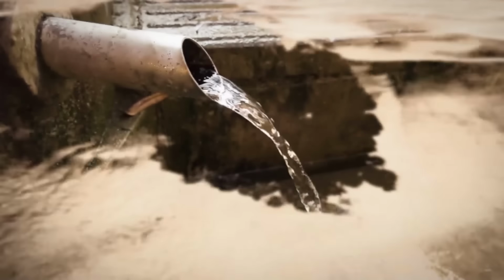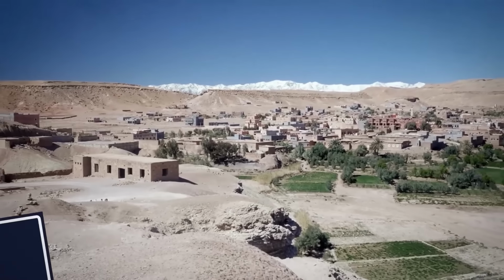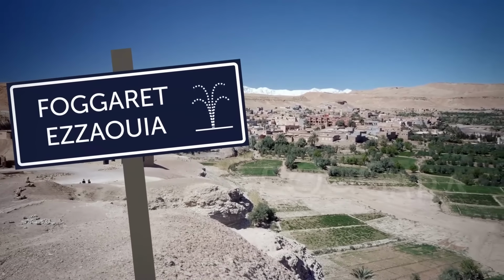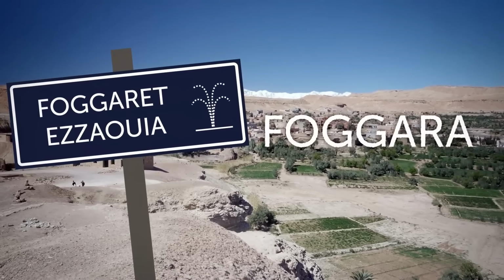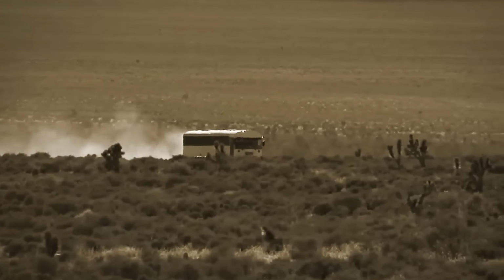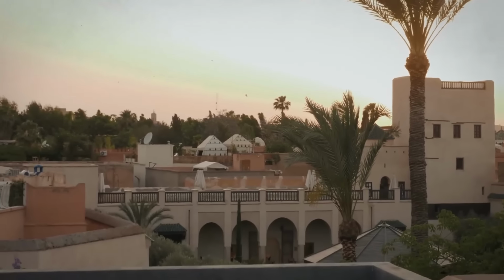Now, let's say these wells made human-made oases possible. Even the closest municipality name was an indication that this could be true. The name Fagaret Esaoya is actually named after Fagarets, these ancient wells. Now, this lead was proving to be very accurate. You decide to travel over there to see for yourself. You take a local bus, sit back, and enjoy the ride. The landscape in northern Algeria is filled with ancient-looking towns.